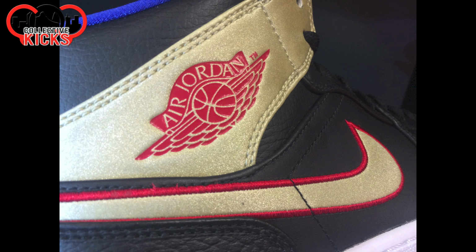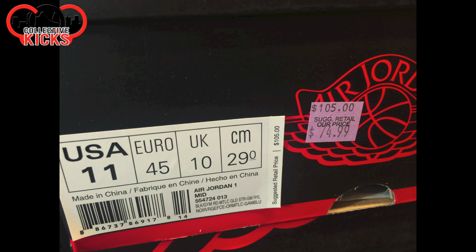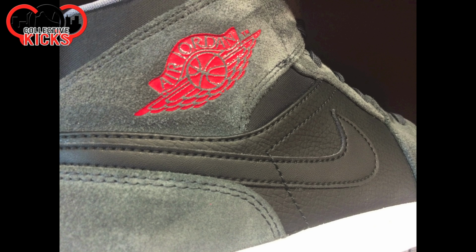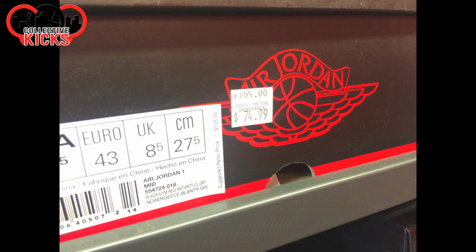Had a whole bunch of random sneakers at the factory store that I just went to, and pretty crazy. Had a lot of cool things. I ended up going earlier this week, and some of these Jordan ones were really nice quality materials on them. Just no hype sneakers sitting at the factory stores for like 75 bucks.